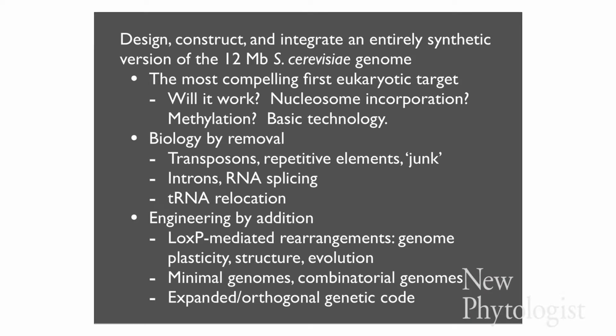So this is sort of a restatement of the previous slide. So another reason, well, yeah. A little bit more on the sequences that we're removing. So removing transposons. We're also removing introns.